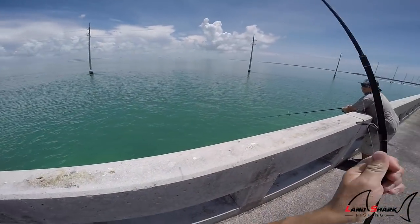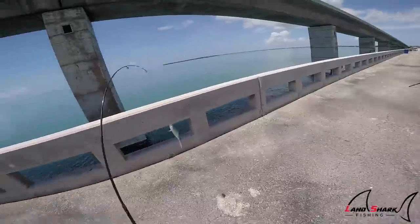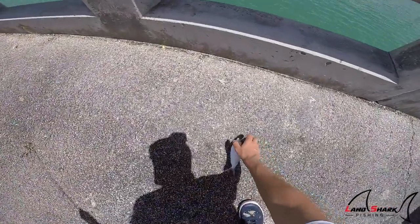All right, time to catch some threadfins. Oh, and by the way, guys, Chris found this rod on the bridge, the one that we're fishing right here.